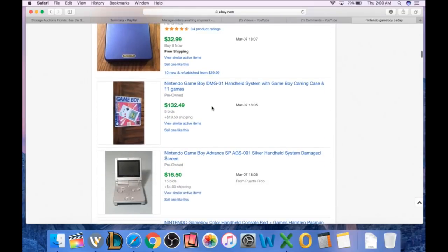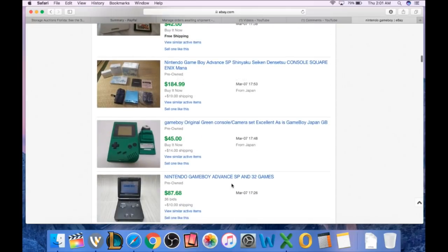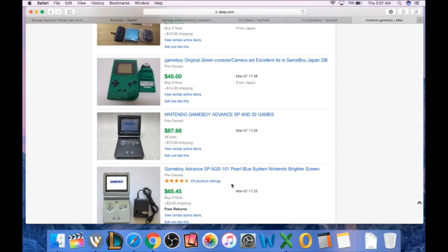These should be everywhere. You can buy bulk lots of the games also, or you can find games at one yard sale for $1 a piece, buy 5 of them for $5, buy the system at another yard sale for 10 or 15, you're into it all for 20, and then you lot that together. So keep that in mind when you're out shopping these estate sales, these yard sales.